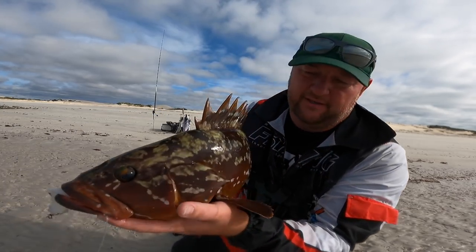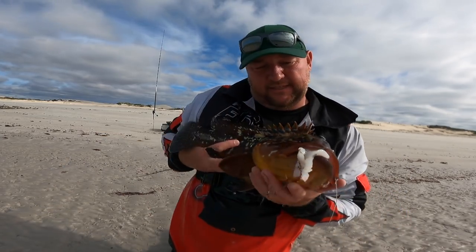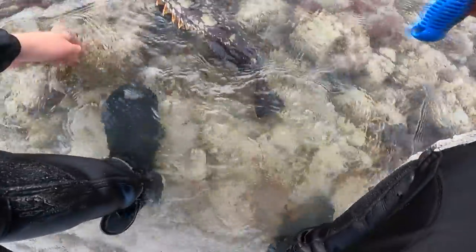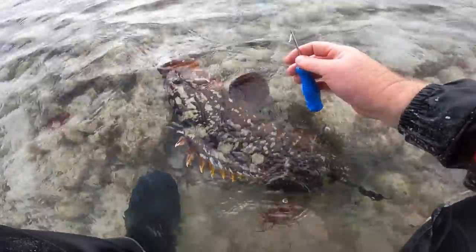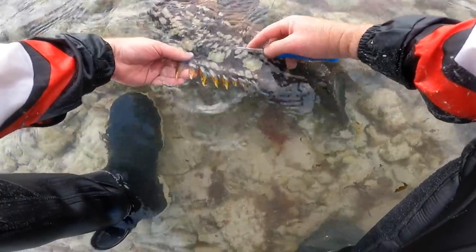Check if she opens up her gills. Look at that. Okay, so I'm going to put her back in the water, tag and release her. Okay, so I'm going to put a tag in this fish. I'm going to keep it in the water. There we go. Beautiful. Look at those colors there.